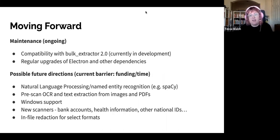It would be great to have bank account scanners, scanners for health information, other national IDs. And there's some really great lists out there with regular expressions that could be added to this. But it's probably a two-step process of adding them to Bulk Extractor first, like I did with the social insurance number, and then adding support into the application. So it's just a bit of work.